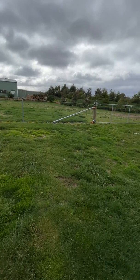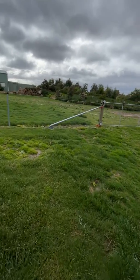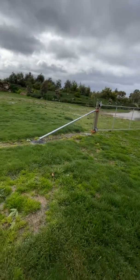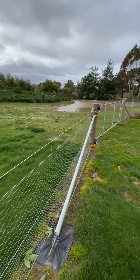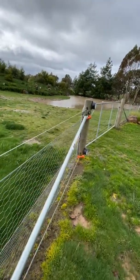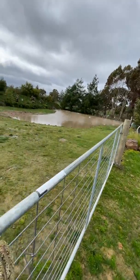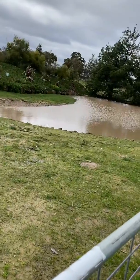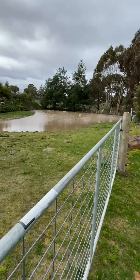So as you all know, we did a big dam renovation. We had the dam cleaned out, the edges, the angle on them changed in summer this year so that it's a little bit safer, changed the actual shape of it, and we're really happy with it. It's all full of water at the moment.